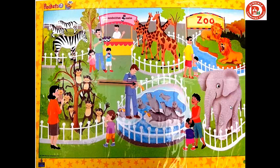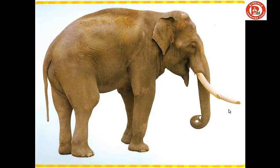Yes, this elephant is gray. Excellent. Now, who can tell me what is this? Yes, excellent, supers. This is elephant. Who knows what is the sound of the elephant? Let's hear.